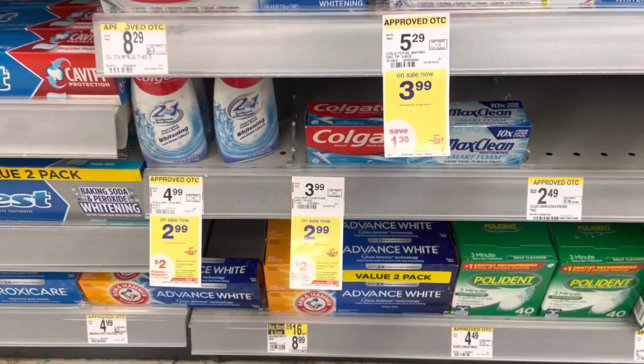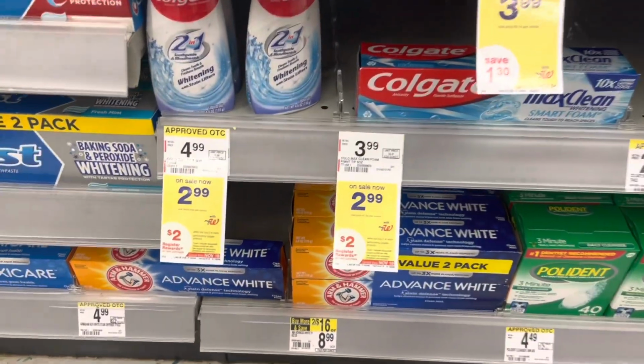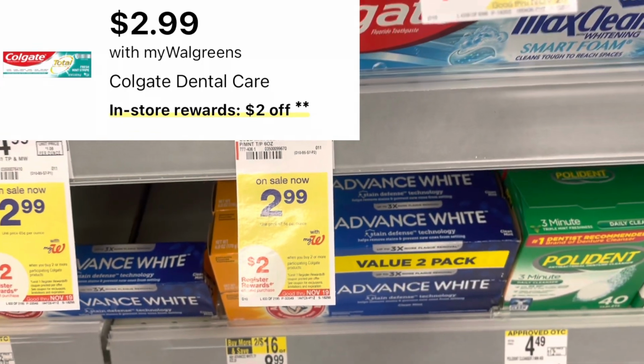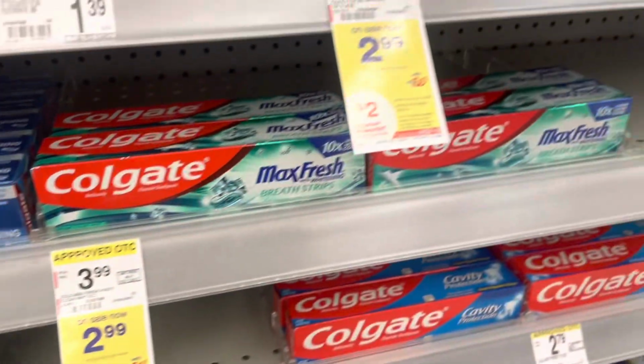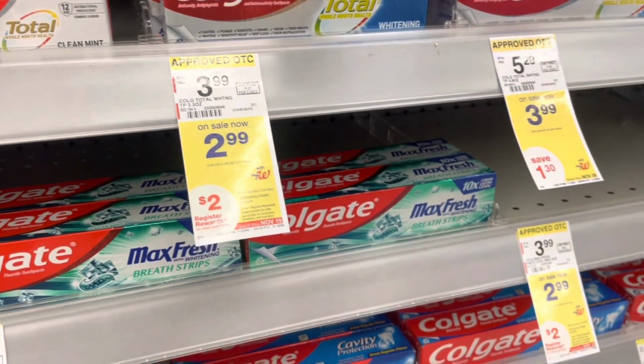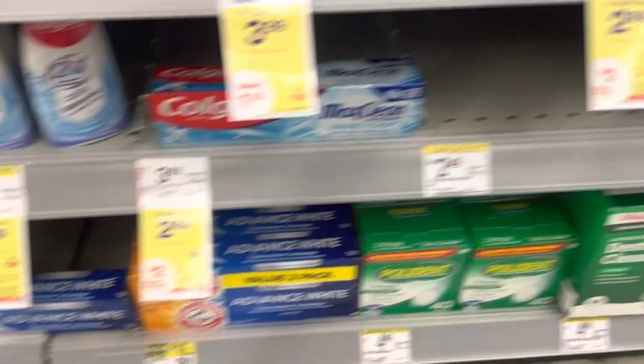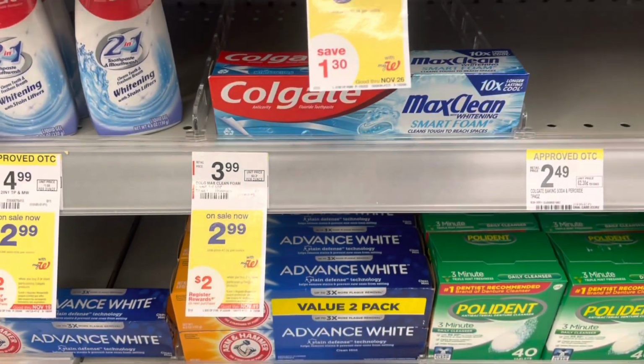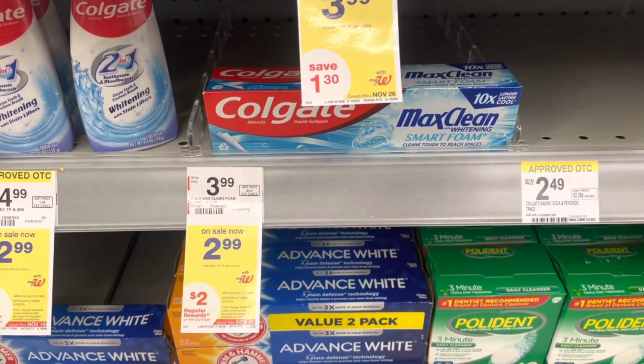Now, of course, you know Colgate got to compete. So you can either pick up this Colgate for the 2-in-1, or you can pick up the Colgate Max. Either one, or any of the ones that's marked for $2.99. But the deal is, when you pick up 2 of them, you're going to get back a $2 register reward. So you'll pick up 2, that'll be $5.98.